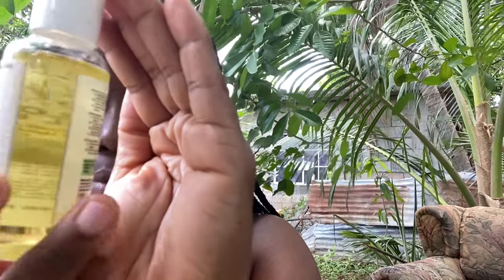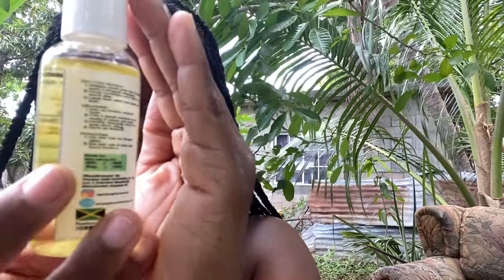Alright, let me tell you about the oil now. It's infused with natural leaf of life extract for rapid hair growth and added moisture. I like how it's not heavy, it's not thick, it's just nice and light. The ingredients include aloe vera extract, leaf of life extract, coconut oil, olive oil, jojoba oil, vitamin E, vitamin C, and lavender oil.